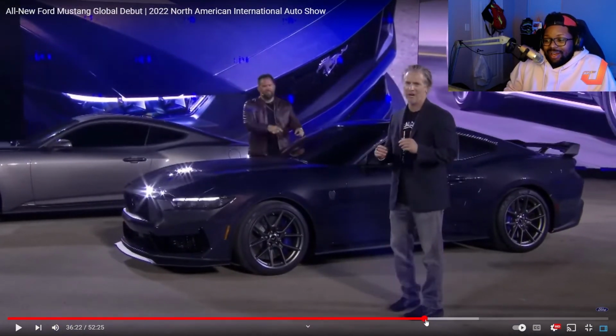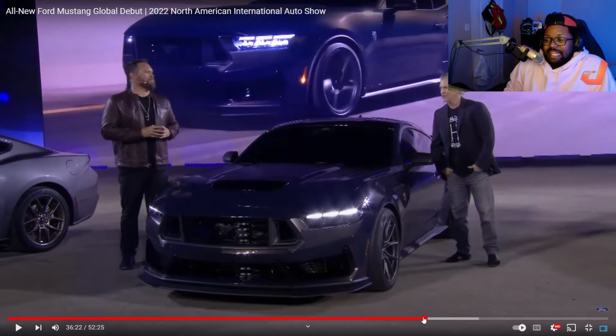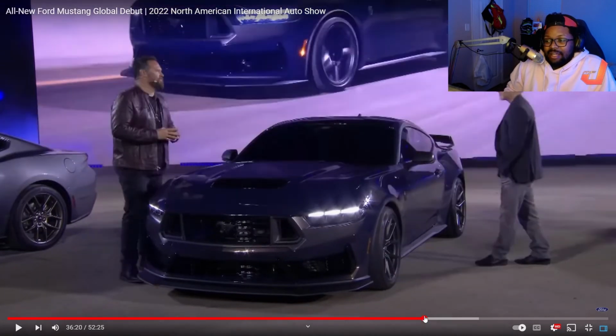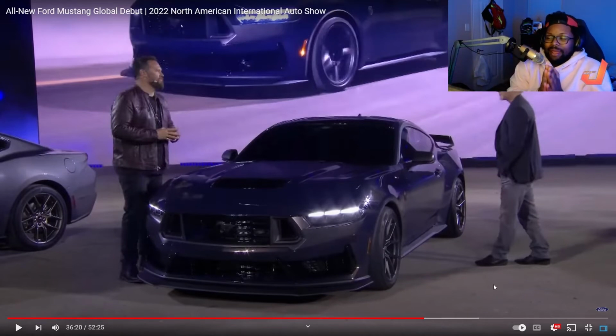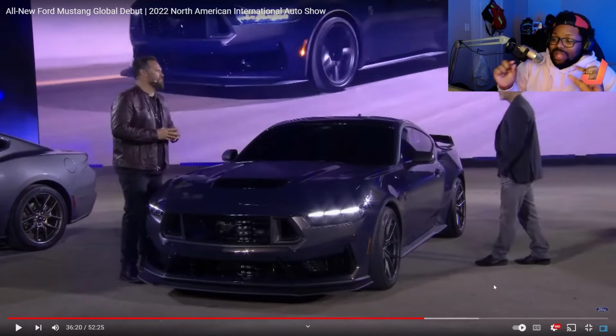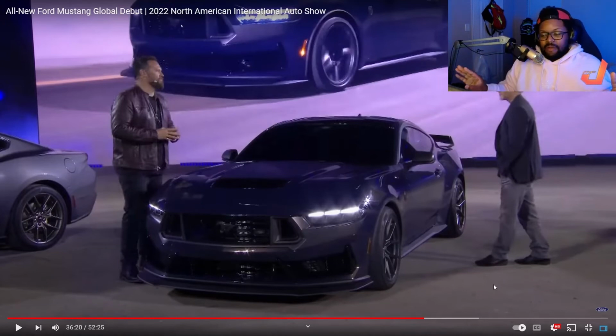Oh my gosh, this car looks so good. Yo, I can't lie, man. This car is clean. It looks so damn good. I already like this one. There's only one thing that I'm not a fan of, but I can easily get over it. This car looks great.